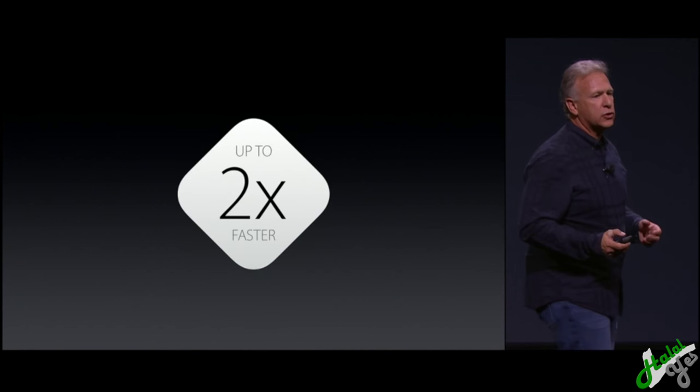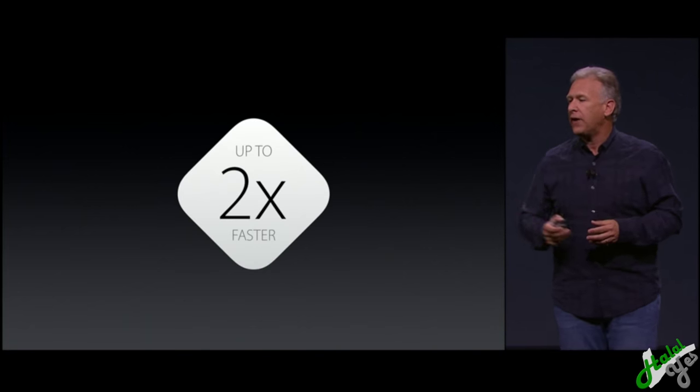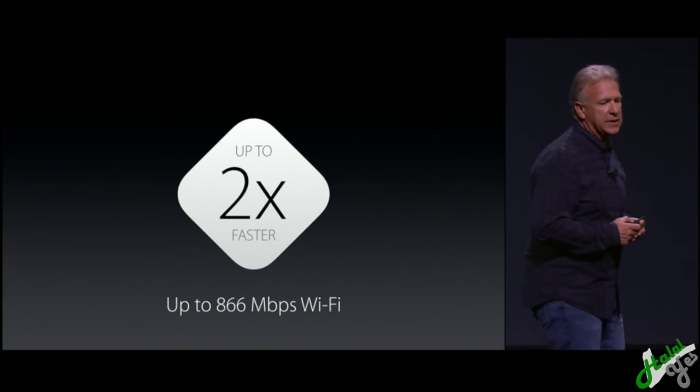It has LTE Advanced, so it's twice as fast. And there are 23 bands. Wi-Fi is faster too, it's up to twice as fast.